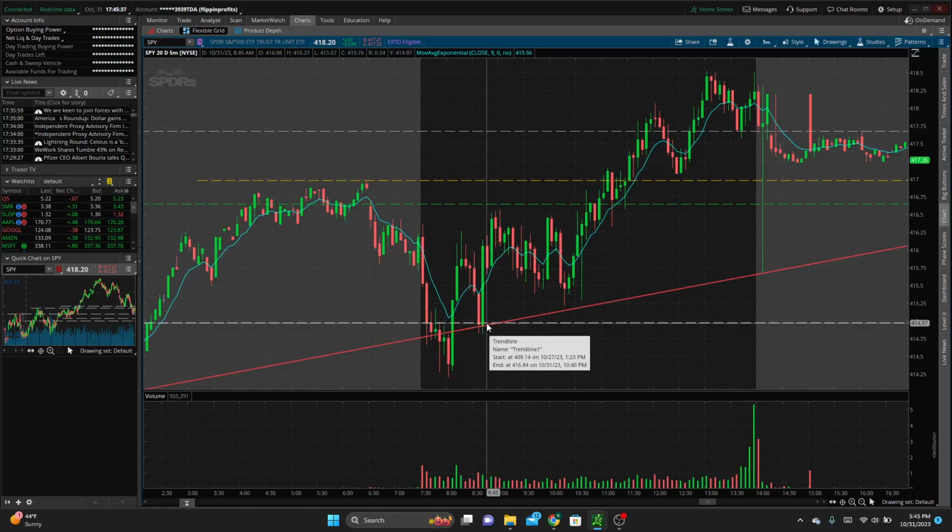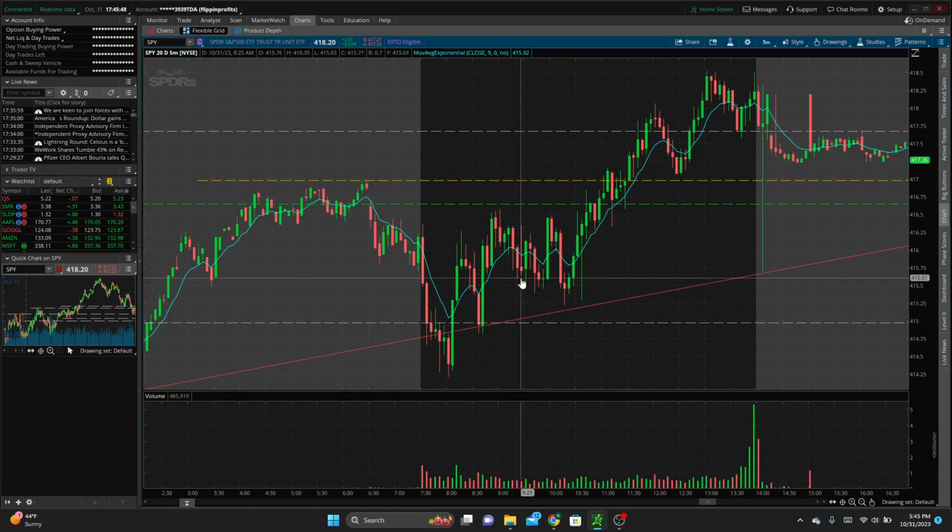We did come down and hit 415. That would have been the profit target right there. Overall, it would have been a really nice trade. But like I said, I stopped myself out. I got shook out of that. It's the only trade I took on the day.